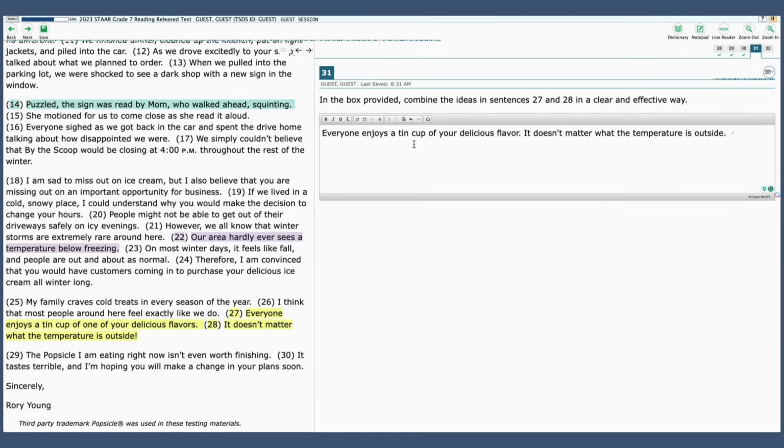So everyone enjoys a tin cup of your delicious flavor. It doesn't matter what the temperature is outside. So here there's really no repeating of information. It's just kind of two completely different thoughts. So if we're going to want to combine those, we're going to need to connect them together with a conjunction. So here, everyone enjoys a tin cup of your delicious flavor, and it doesn't matter what the temperature is outside.